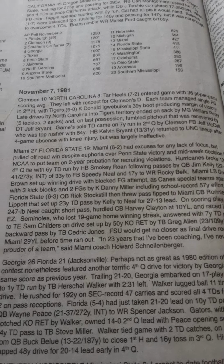The Hurricanes broke a 13-13 fourth quarter tie with a 6-yard touchdown run by halfback Smokey Rome, following passes by quarterback Jim Kelly of 33 yards to fullback Speedy Neal and 17 yards to wide receiver Rocky Belk.